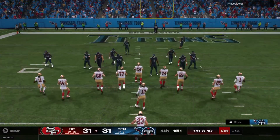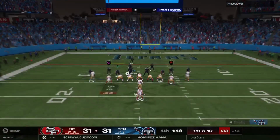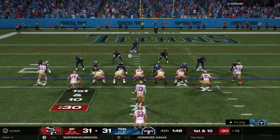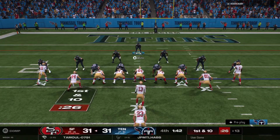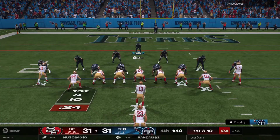Tie game, fourth quarter. Everything's on the line. Can you win in the trenches? Can the threat of that run continue to balance off the pass? And that's a big gain there as they try to go take this lead.